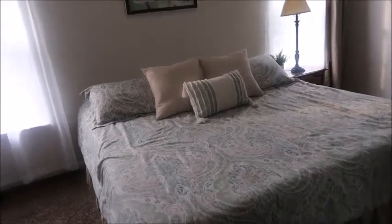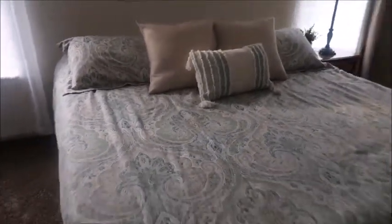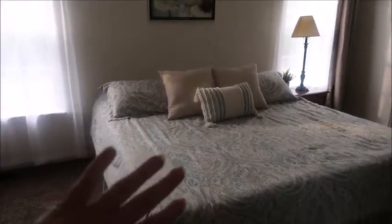I really wish you could see the difference, but this is our room and I'm just really super proud of it. I know I just messed up the bed. Just ignore that the bed is wrinkled. But it's so pretty and I love it.